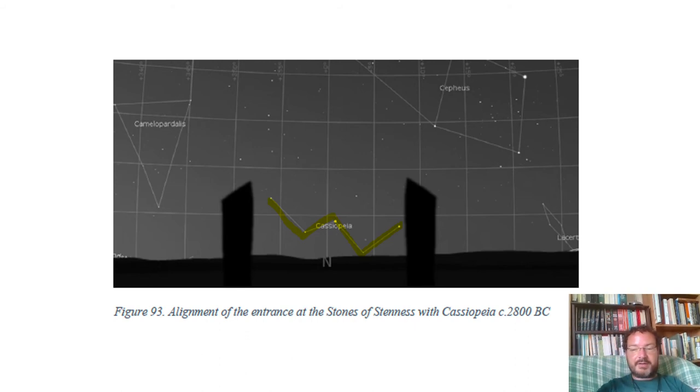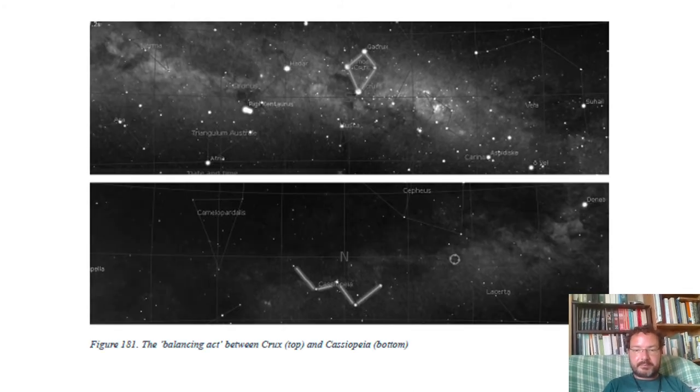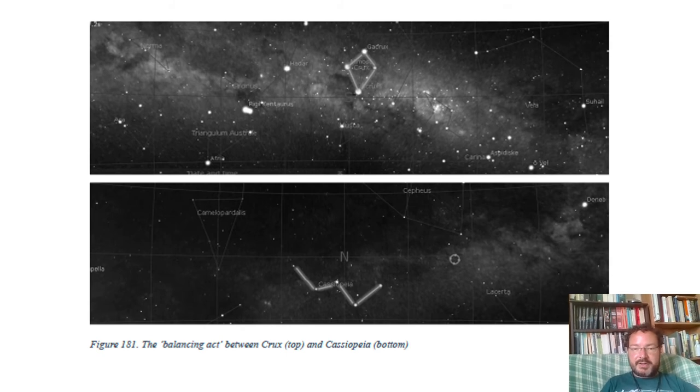The further north you go, Cassiopeia doesn't actually set at this point, just grazes the horizon. And that's why you have a lot more sites which are aligned directly north than you do sites aligned directly south, because Crux never rises exactly to the south. But Cassiopeia does graze the horizon to the north. So here you can see the two sort of in opposition, complete opposite sides of the sky, both within the Milky Way.